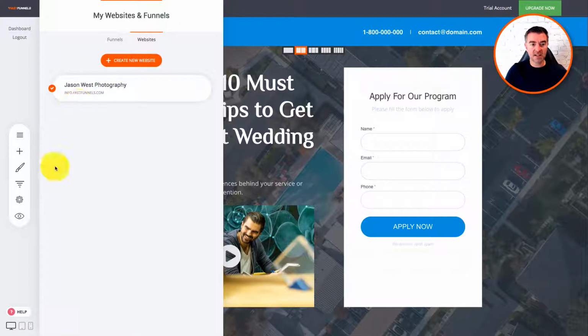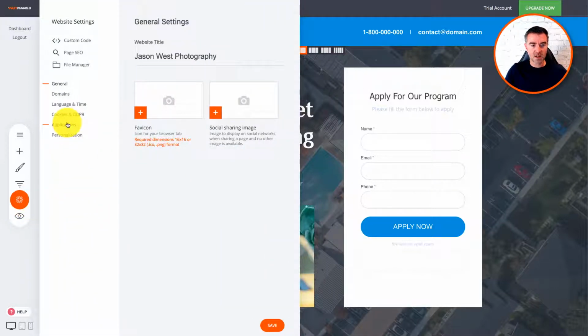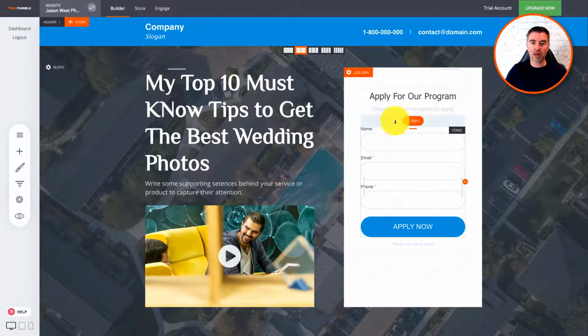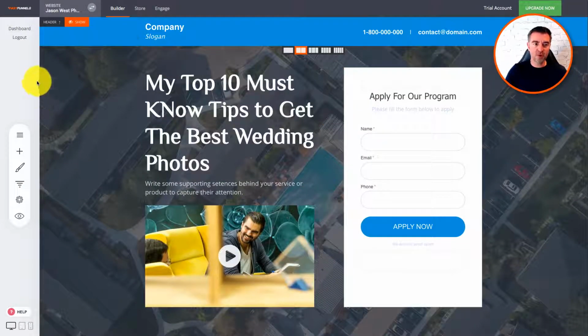And if you add a domain name, so if we go to settings and domains, you can now connect an existing domain name to your website and your funnel. So your funnel might be jasonwestphotography.com/help or whatever you want to do, or lead magnet. And then your main website will be on jasonwestphotography.com. So as an example there. So everything is all under one roof. You've got the best of both worlds here.